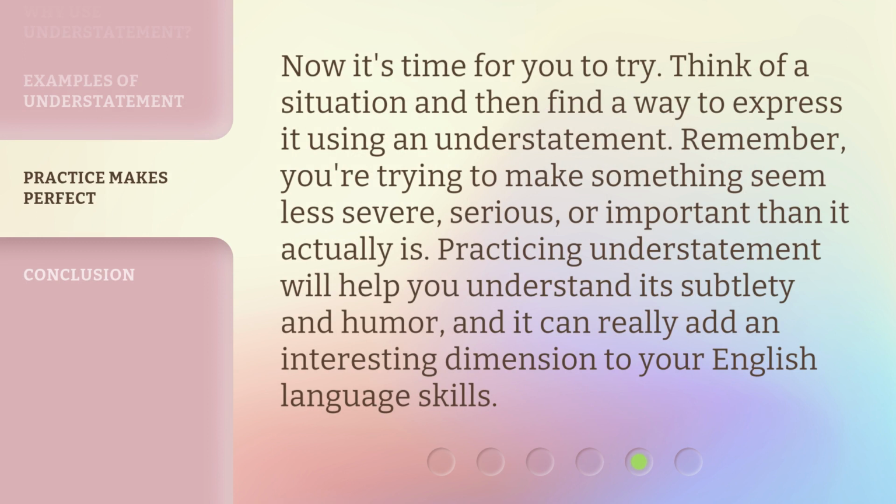Now it's time for you to try. Think of a situation and then find a way to express it using an understatement. Remember, you're trying to make something seem less severe, serious, or important than it actually is. Practicing understatement will help you understand its subtlety and humor, and it can really add an interesting dimension to your English language skills.